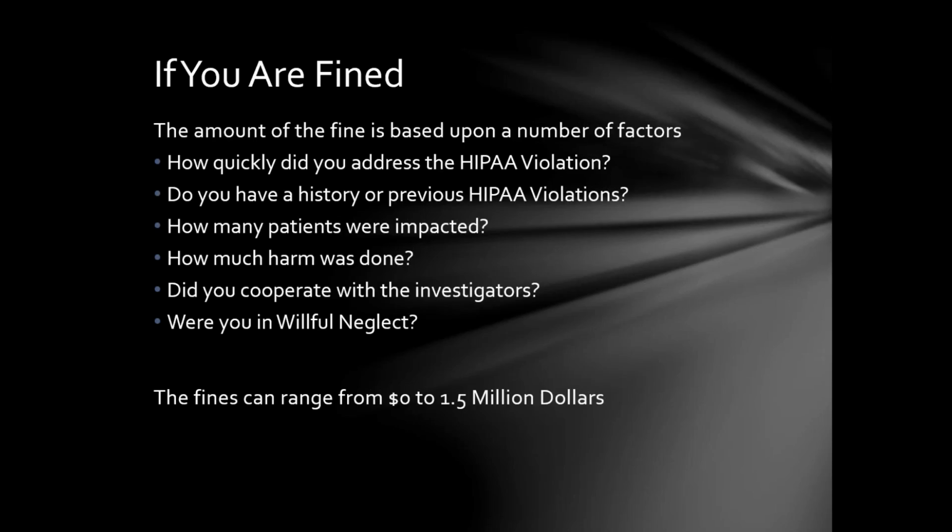Another point to take with the fines, the government is not looking to put you out of business. The government will fine you the most they can without making your practice shut down. So they're going to look at your financial status also when determining how to fine. And if you feel the fine is unjustified, there is a process to appeal the fines. Next slide.